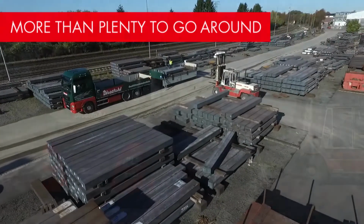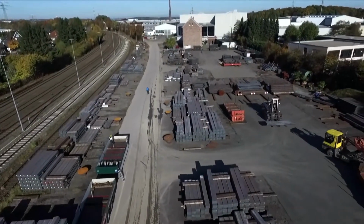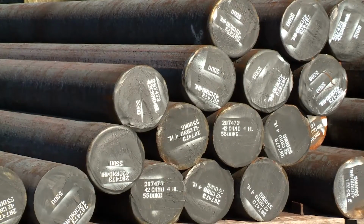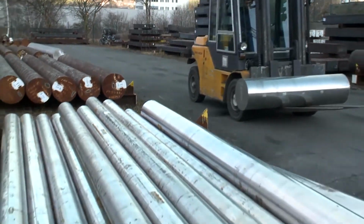Constantly, an inventory of approximately 30,000 tons of raw material is kept in stock, available in numerous dimensions and sizes. The list of steels ranges from carbon steel, alloyed steels for quench and tempering, to carburizing steels, as well as selected stainless and austenitic steel grades.